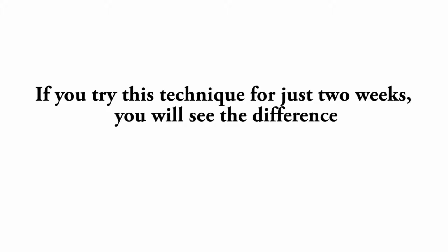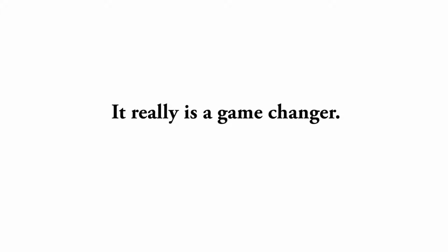So if you try this technique for just 2 weeks, you will see the difference. It really is a game changer. Just give it a try.